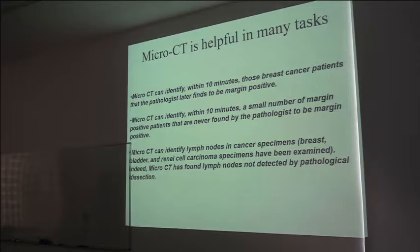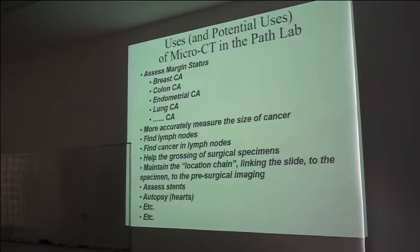The fundamental practical use of micro CT is helpful in many tasks. We can identify in 10 minutes which breast cancer patients are margin positive, soon enough to tell the surgeon. So translating this into a practical clinical tool, you don't have to be Archimedes to do it, but there are a lot of little details. We can identify actually a certain number of patients that the pathologist never sees to be margin positive. That's almost certainly because they don't get a microscope slide from every place in the cancer. One slide is about 1/10,000th the volume of a cancer specimen. We can find lymph node specimens in a variety of cancers and so on. But it's useful in a whole bunch of other things, like helping the grossing of surgical specimens. How do you help detect where the cancer is?